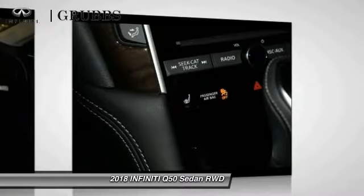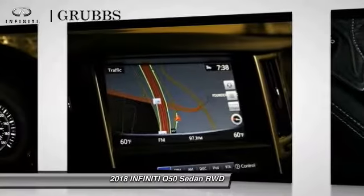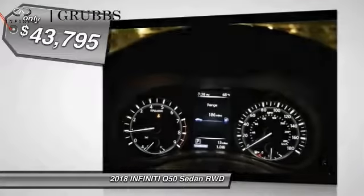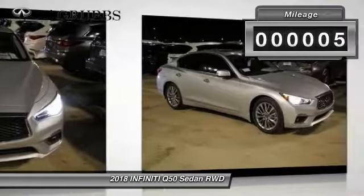The engine block is crafted out of aluminum alloy to help reduce weight and increase responsiveness, giving you incredible power and a truly thrilling drive. And is priced below $45,000. This vehicle has less than 100 miles.